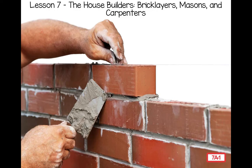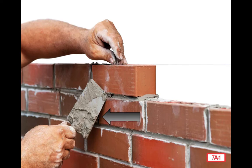He is using a special tool called a trowel to spread the mortar. Mortar is a really gooey, sticky material made of sand, water, and a type of crushed rock called lime. Once the bricklayer has spread the mortar evenly with his trowel, he will add another brick to the wall. If the bricklayer is good at his trade, his wall will be straight and strong and will last for many years.